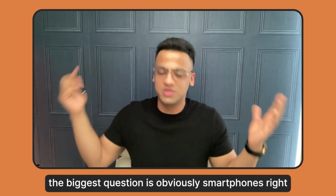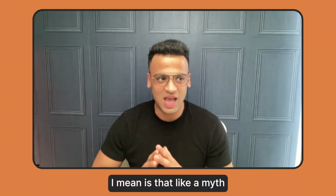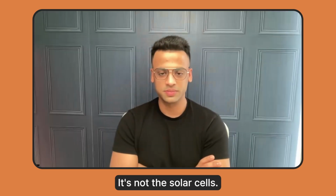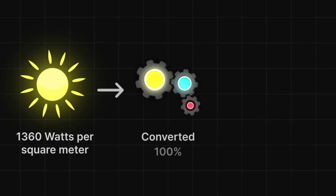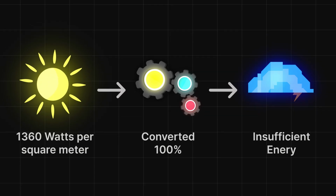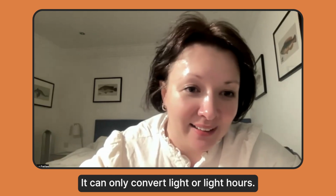The biggest question is obviously smartphones, right? Everyone predicts that Apple is going to release one day a solar powered iPhone, right? I mean, is that like a myth? I had the same discussion recently about solar powered cars. The limit is not the solar cells, the limit is the energy available. Even if you have full sun radiation, which is 1000 watts per square meter or something, right? It's a lot. Even if you convert this at 100%, you will not have enough energy. Wow. That's the problem. It's not our solar cells. It's just that we can only convert the energy that's available, right? We can only convert the light or light harvest that's there.